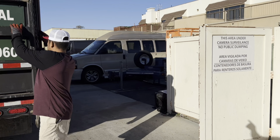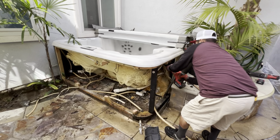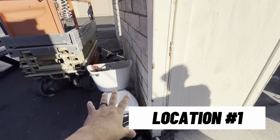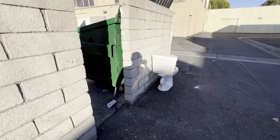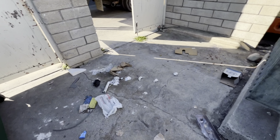Today, I'm very fortunate to have Daniel with me. He's one of my helpers. We just finished a job down in Huntington Beach, removing a spa. And so, we are here to clean out all the 6 dumpsters. We have one toilet out here. I believe there's another toilet over here. Two toilets. Let's see inside. We have a door, some mess on the ground, and that's about it.